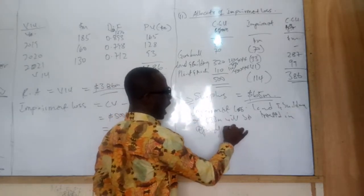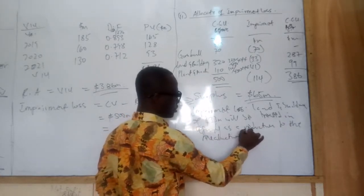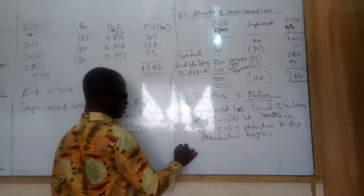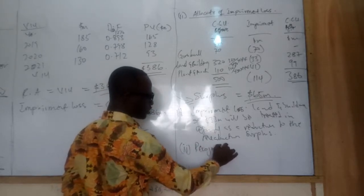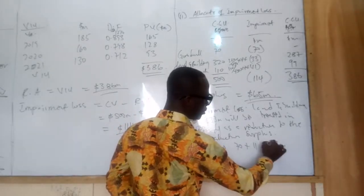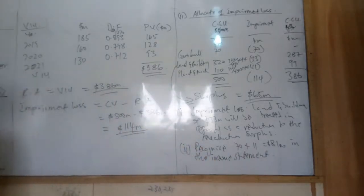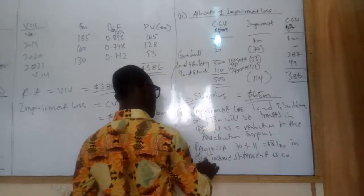In equity as a reduction to the revaluation surplus. That's it. So you treat that in equity as a reduction to the revaluation surplus. Then, what does that mean? It means you recognize 70 plus 11, which is what? 81 million in what? The income statement. That's it. That's an expense. Right? Otherwise, that's an impairment loss.